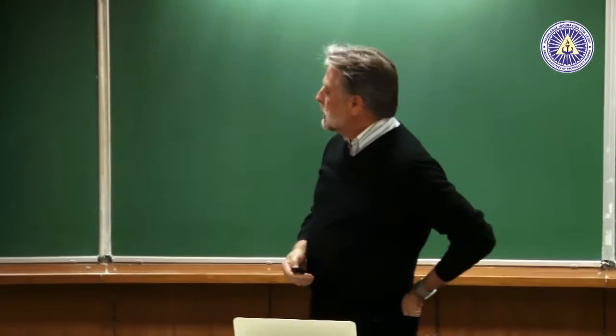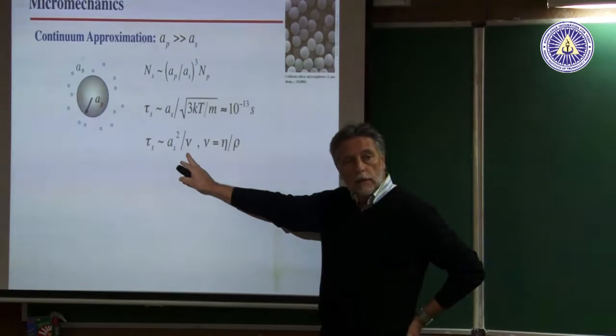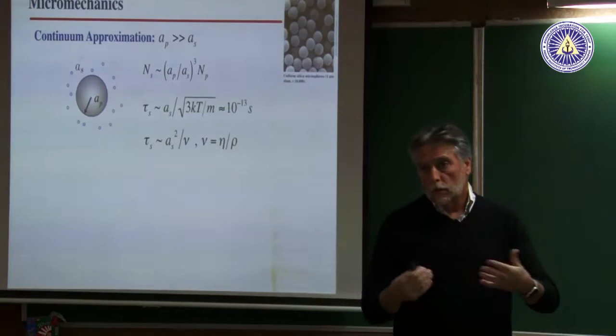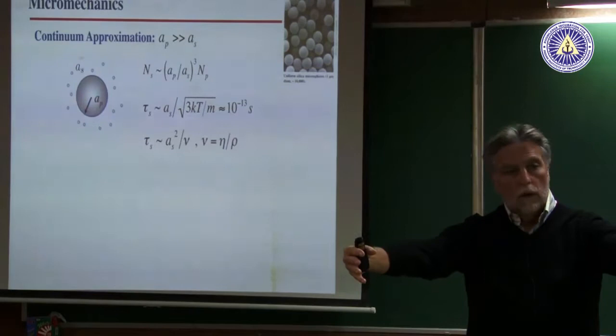It turns out you can get that same estimate a different way. That estimate you can get from the particle, solvent molecule squared divided by the kinematic viscosity of the fluid treated as a continuum. Kinematic viscosity, the viscosity divided by the density, is a continuum concept, but it still works even to that scale. It represents the fact that if a solvent molecule moves, it's got to displace other solvent molecules around it, and that becomes the momentum transfer to the solvent, and so you get the same estimate for the time scale associated with that motion.